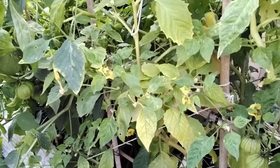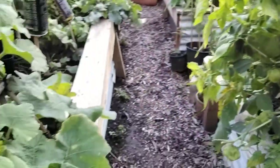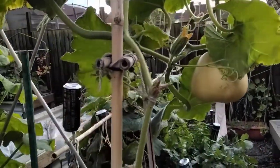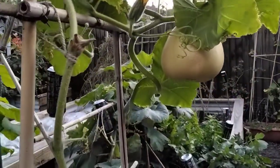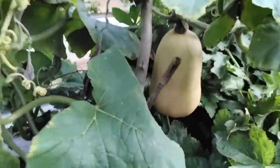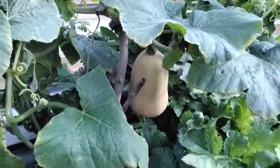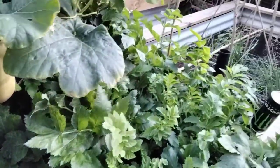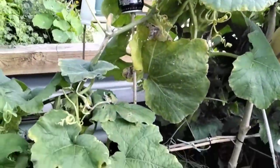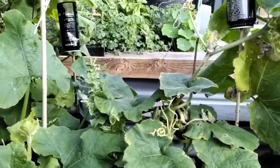Bumblebees still finding food in the garden from the tomatillos. And there are still some flowers coming up on the butternut. And yes, there is a new butternut squash just there. And this one is doing nice as well. Doing really well. And the parsnips are thriving. The spring onions are still doing good. The French sorrel, not so much. It's a bit too shady in here, I think.